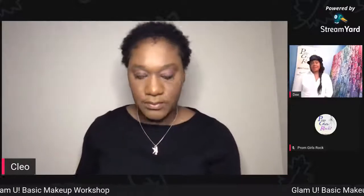A lot of people want to know about a smoky eye, so let's start off with the smoky eye. With a smoky eye, a lot of times people start with their dark colors at the end, and then they come back up on the forward lid with the lighter color. So let's start with that, Cleo. Do a smoky eye? Yeah.